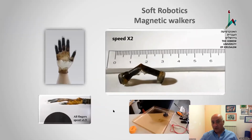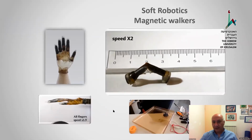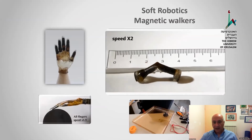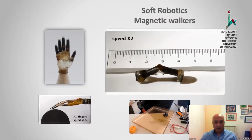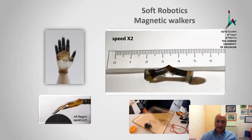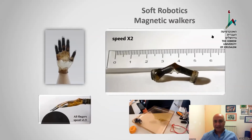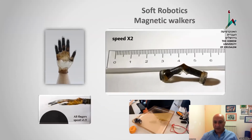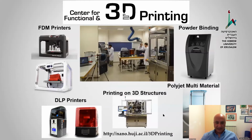You can cause changes of shape and movement by external fields. For example, here we use a magnetic field, or we can make soft robots that will move because of an external magnetic field. So this is again going back to soft robotics, magnetic walkers, and moving objects.